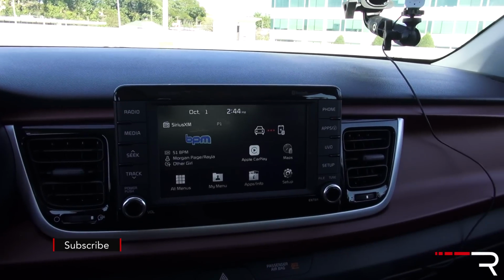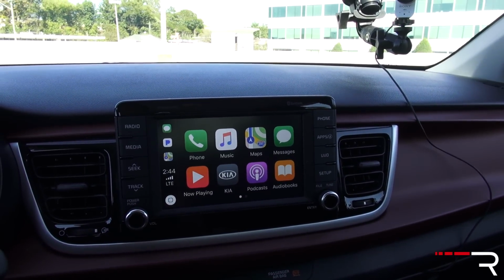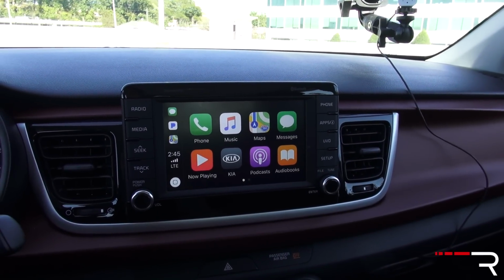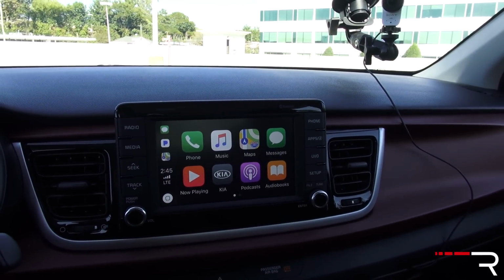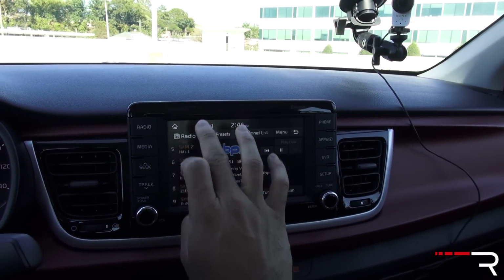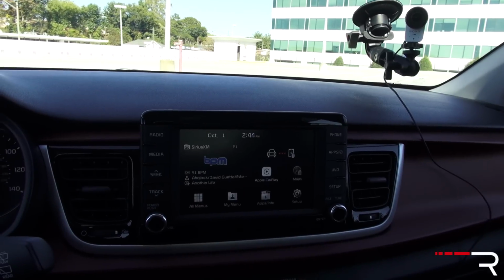It's the traditional Kia Uvo interface. It does have Android Auto and Apple CarPlay. This is the only trim to get it. It's not standard on the basic trim, so you have to pony up for the EX if you want this feature. But the screen itself is a little bit smaller than some of the bigger Kias, which have an 8-inch display, but it's very easy to work with. The touch response is fantastic. It's basically what you expect in this class of vehicle.